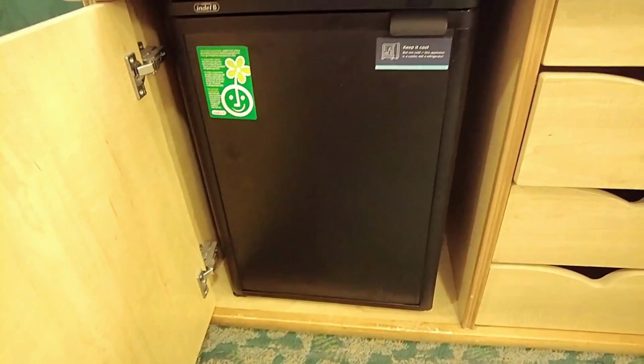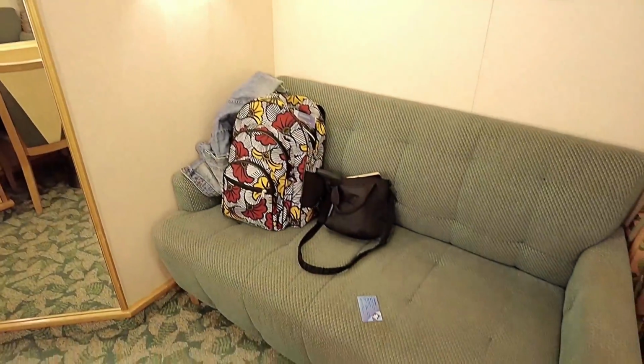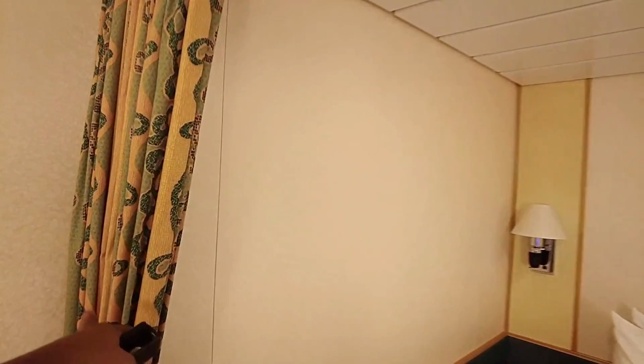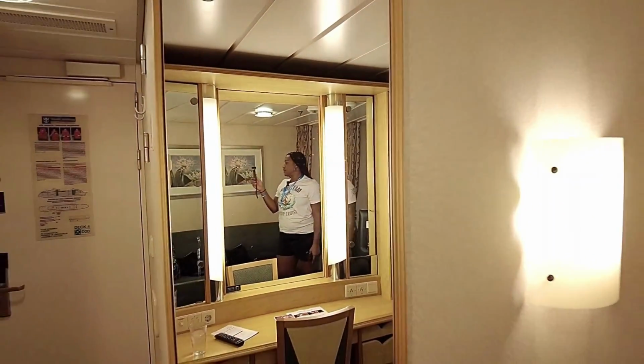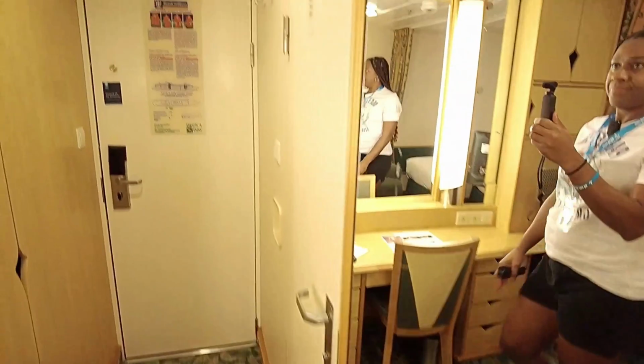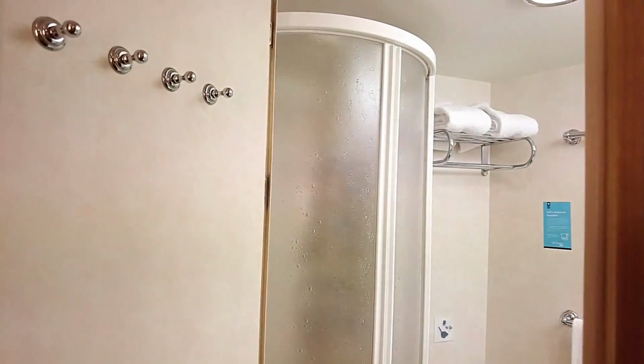And a cooler. It's a cooler and not a refrigerator. We have a couch here. And you get the privacy curtain. Full-length mirror. And the restroom here. With hooks.